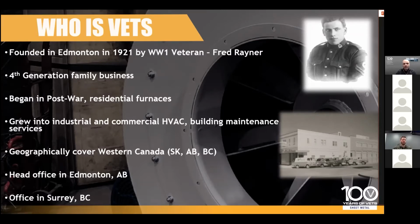Essentially, we are really involved with veterans in our local community. Sean Rayner, the owner of VETS right now, is doing some great community work for veterans. We are a fourth generation family business as well, so it's rare that we can say that. And you know, 1921, we're officially 100 years old as of last year.